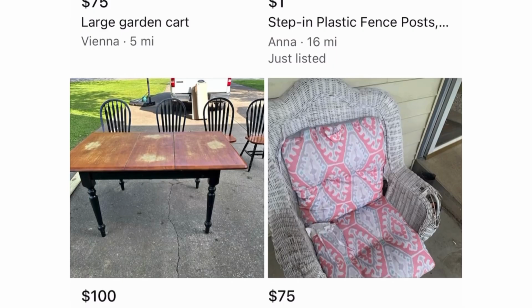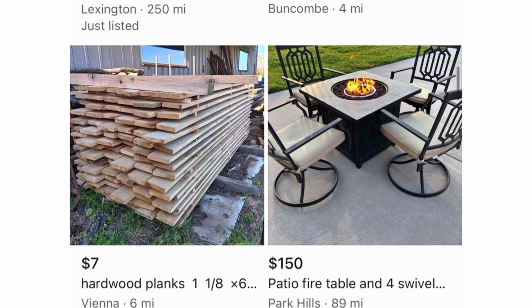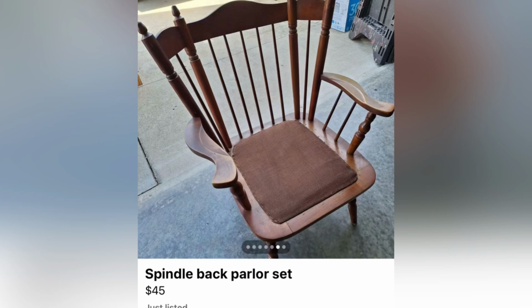That's where I would recommend you starting before wasting your gas going from yard sale to yard sale. So start here, and this is what I found. This was the first thing. Oh my gosh, how I fell in love with these things. I love their spindles and I love how antique they look. The nice couple that sold it to me actually let me have it for $40 for the pair.